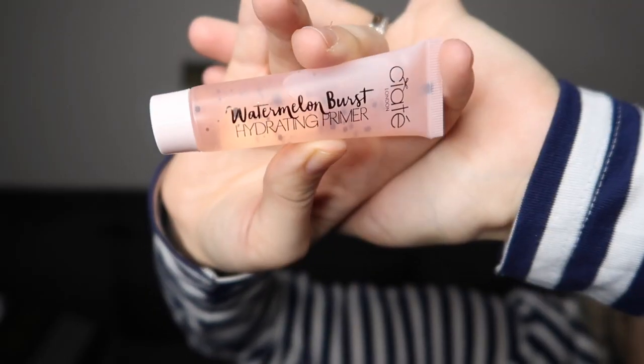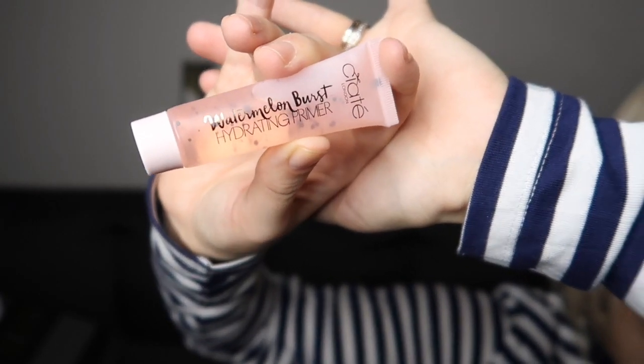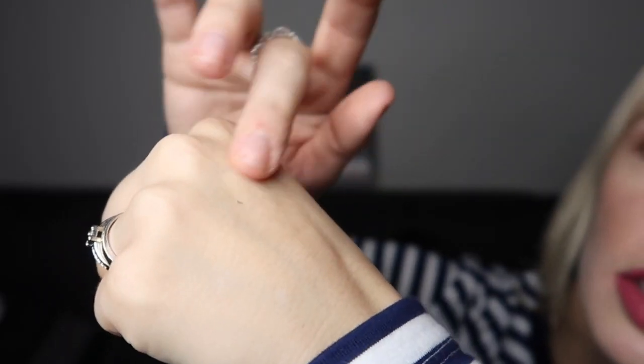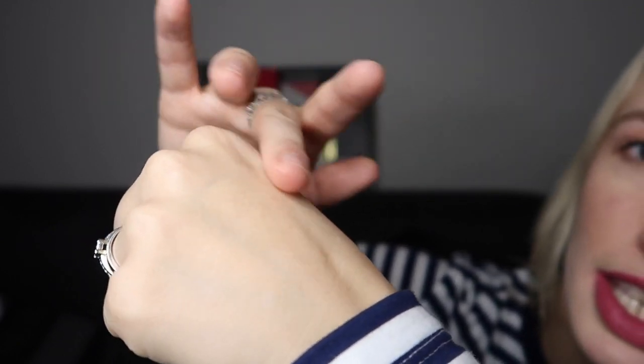So this is by Ciate London. This is the Watermelon Burst Hydrating Primer. Again, something hydrating, pretty good for the December months. And it does have a light watermelon scent. And it also has these little black bits in, which I guess are some kind of hydrating bubble. Yes, they just mix into it there quite nicely. Like I said, it has a nice watermelon scent, and a hydrating primer is perfect for winter.